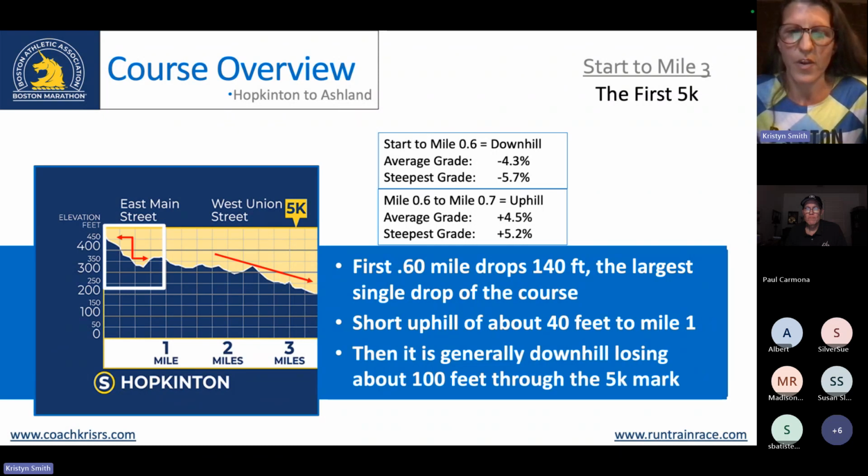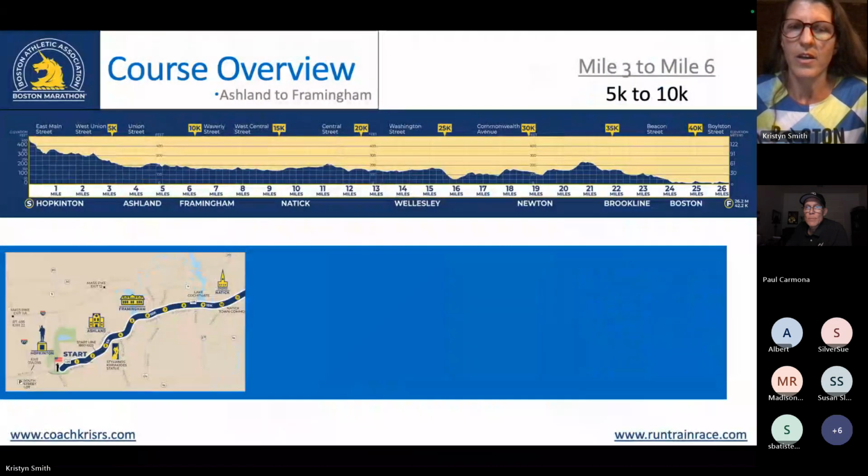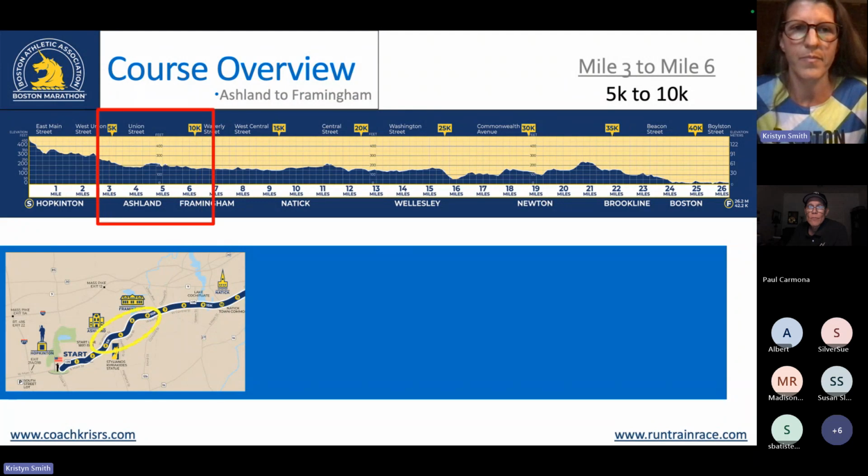So once you do that first up and down there, it's overall downhill through that third mile, and you lose about 100 feet there. But again, you can see from that close-up elevation that there is some up going on there as well. All right, 5K to 10K. This is Ashland to Framingham.